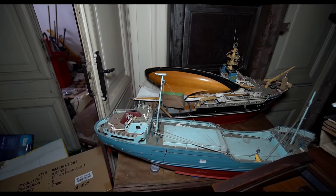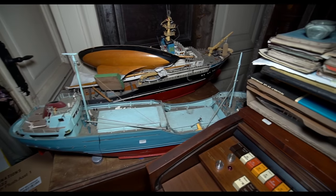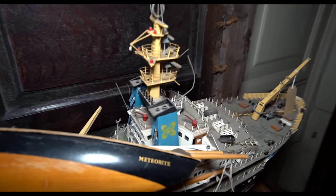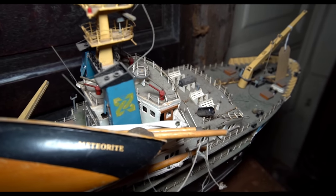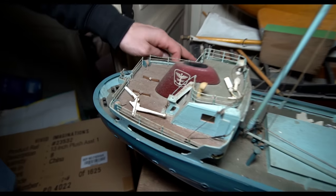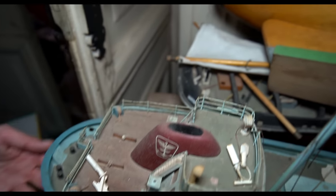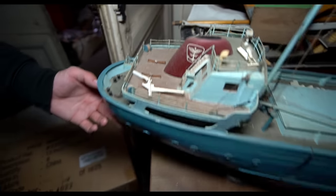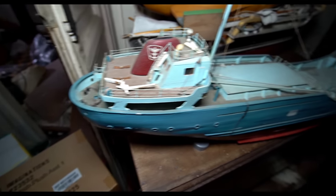Do you reckon he built these or bought them as they are? I'm not sure, because there's so many of them. Look how detailed that one is. I bet some people would go mad for these. I know, look, even the ship names. Rotterdam. This one says Merchantic or something. It's really cool.